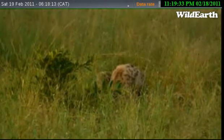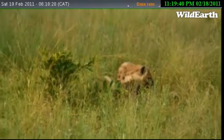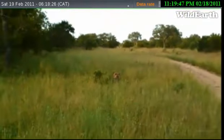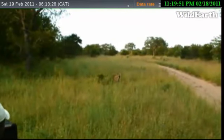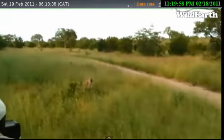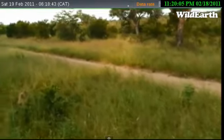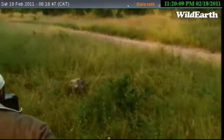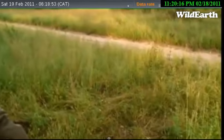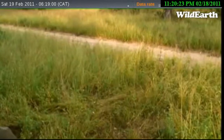So they're chewing on something in the grass there. I can hear the crunching of something. I'm just gonna get closer. Maybe they're chewing the bones. Old tortoise shell, yeah. That's what they were chewing on.